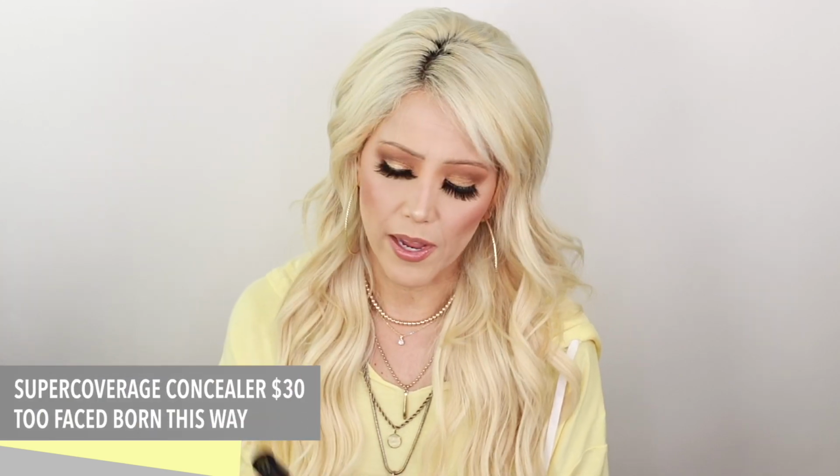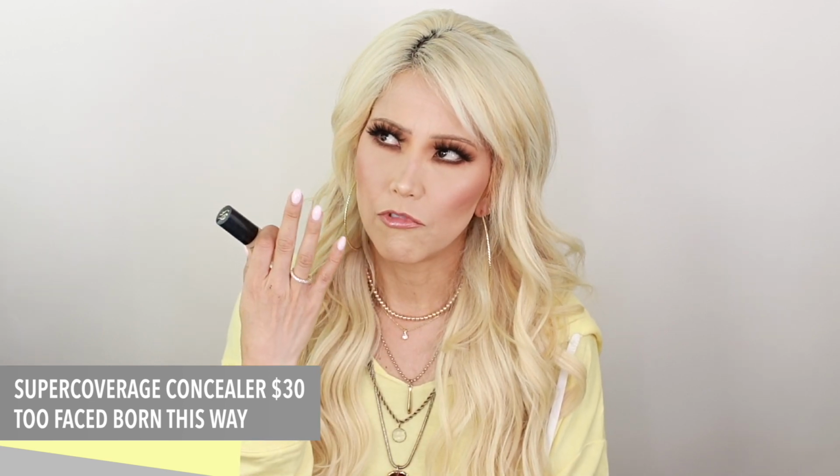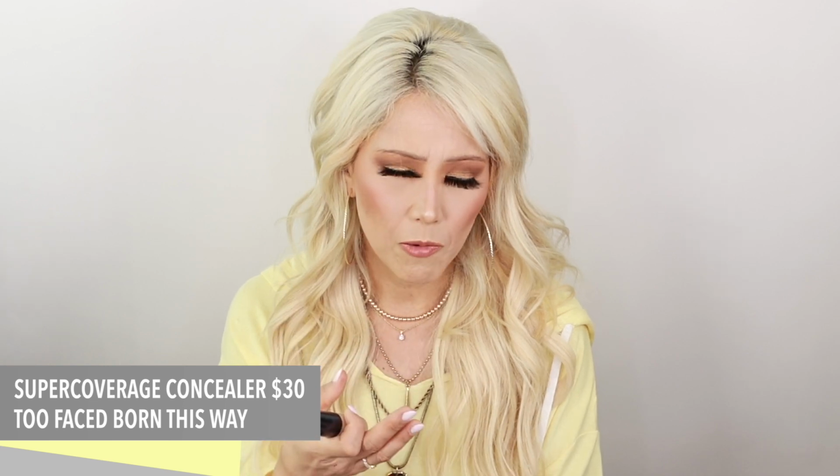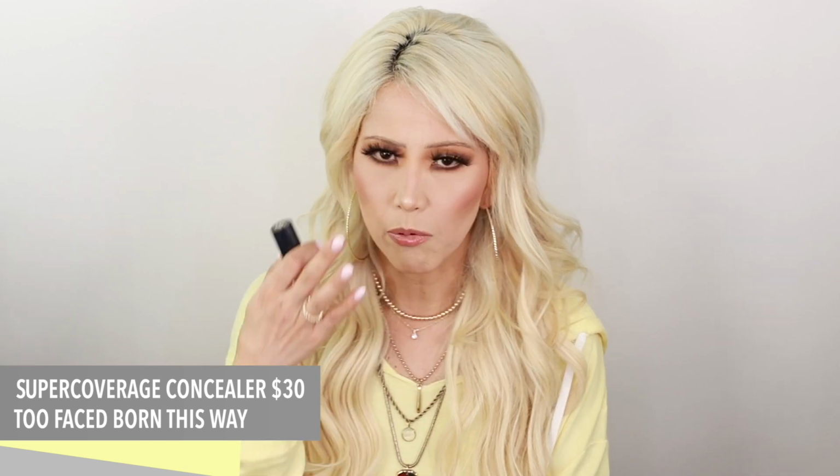Too Faced Born This Way Super Coverage Concealer. I feel like you get that kind of dewy effect, but in a more mattifying way almost, and more forgiving on textured skin, but it gives you that brightening effect and moisturizing effect. This is coconut water, not coconut oil, so it's fine. I just love this product so much, and I used it the other day and I forgot how much I loved it. So I would probably reach for this in a more minimal amount, or a darker shade. My light beige is just snow, it's a lighter color. I wanted it for more brightening, but yeah, I would probably stick to that, to be quite honest.